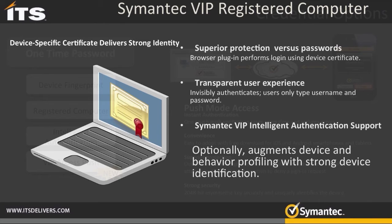Then there's registered computer, and this does not require any kind of software download. It will just identify within the certificate that the user downloads and then verify them from there. Intelligent authentication, we'll get into that next, but this is just a smarter way to add more security to your authentication. So beyond just the two factors, how can you really add more layers of security to that?